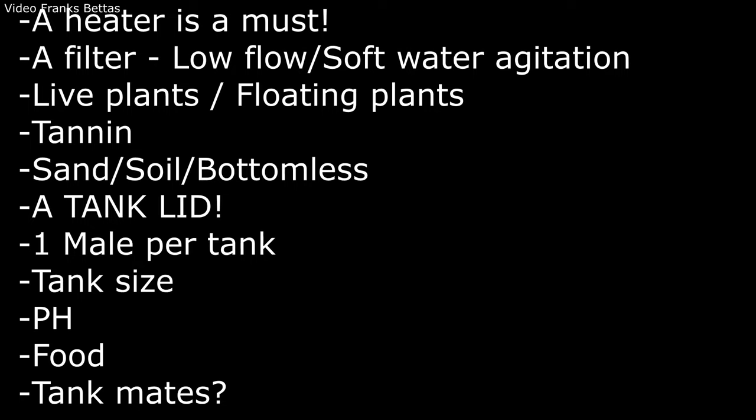But just make sure if you have an aquarium that has no substrate, just make sure that you pack it with lots of live plants. Now to the most important part of your tank setup.